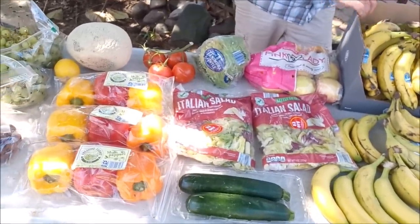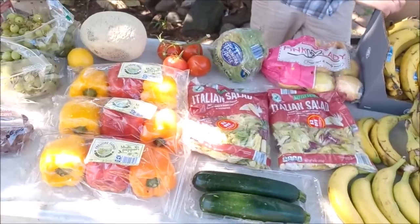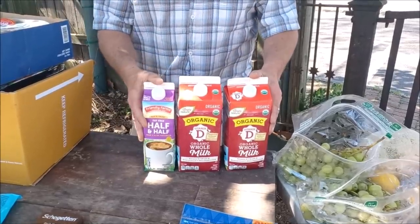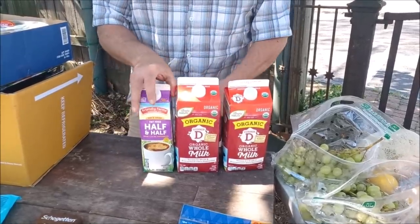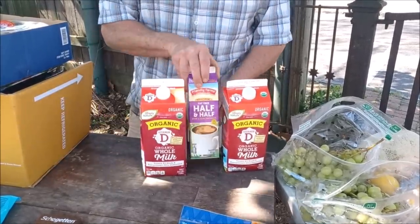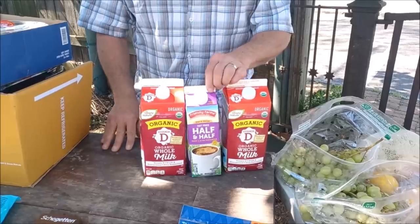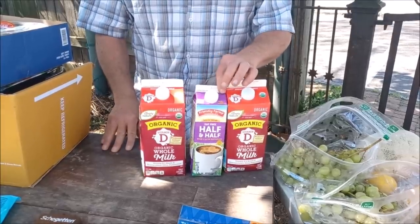Awesome. We have the pink lady apples. That's a very nice apple. Frugal Daddy found 2 half gallons of organic whole milk with the date June 15th. Does organic last a lot longer? Because that seems like a date that is way out there.